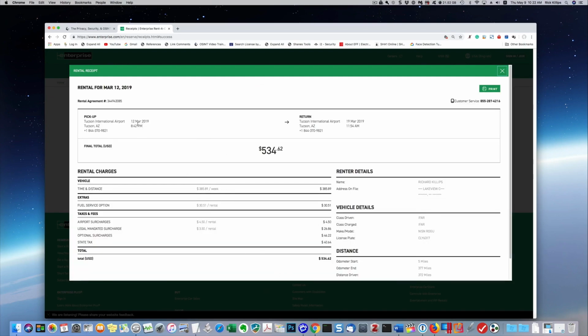Shows that it was picked up on March 12th, what time, and it shows when it was returned and what time. Down here, you can figure out how many miles you went, and it even has the license plate number. So if you have IRB search or some other database that allows you to search for any hits on that license plate from different readers, you can put that license plate in and search to see if you can get some idea where they might have even been during that time. So you can get quite a bit of information.